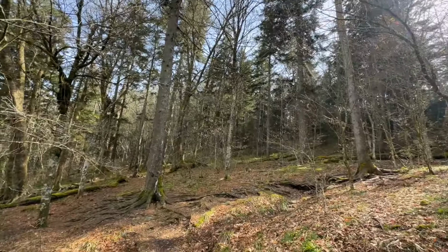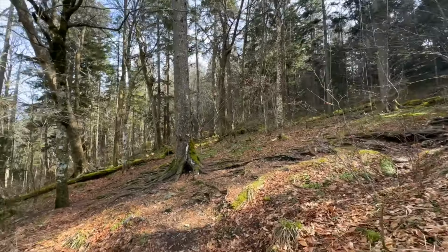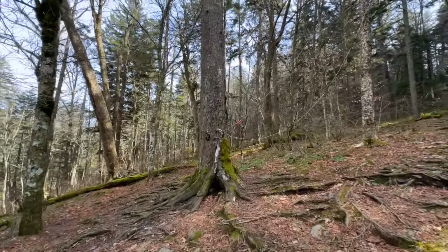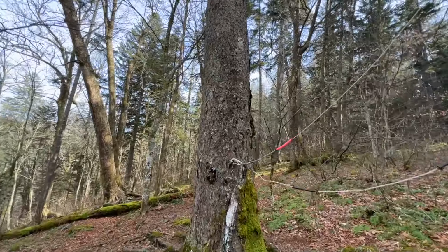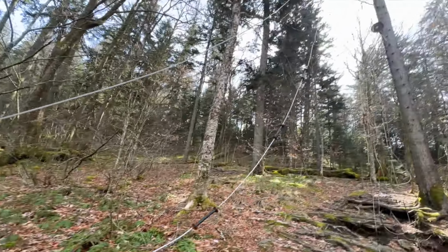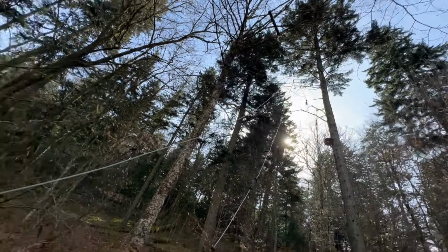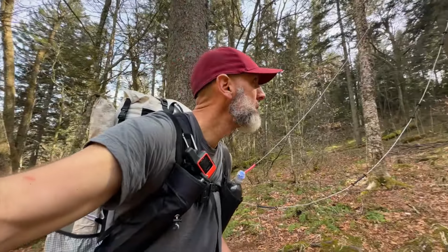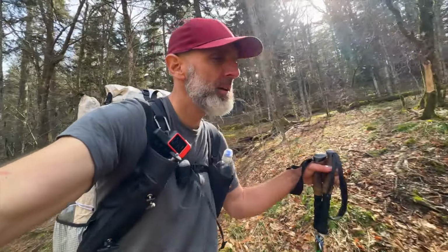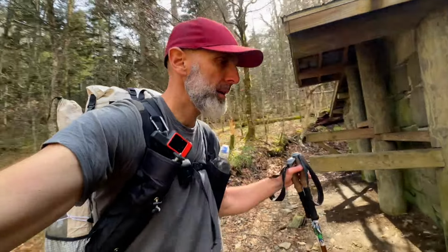There's some bear cables over here. If you're curious how they work, little hook on the end goes into a tree. There's hooks up there on a pulley, and you just pull them up. Probably not a good idea to hang my hammock underneath the food. Bear might think I'm the entree. All right, I gotta find a spot.